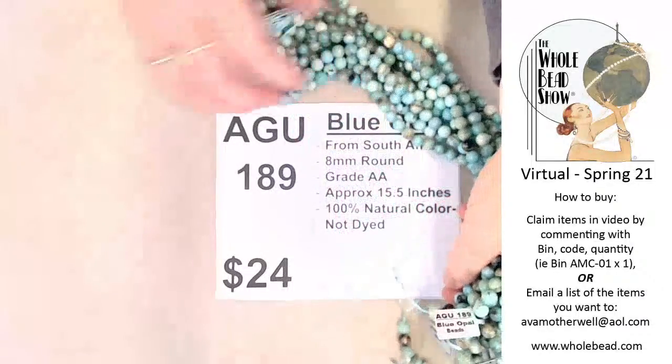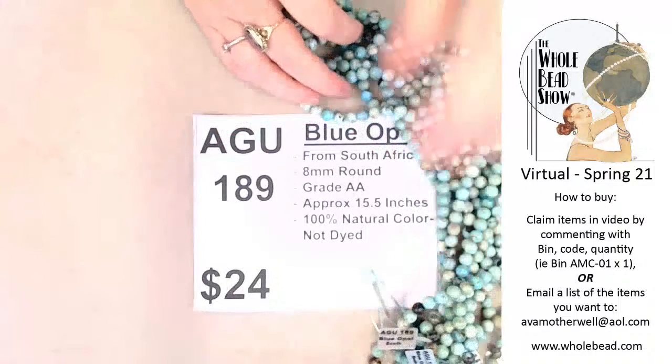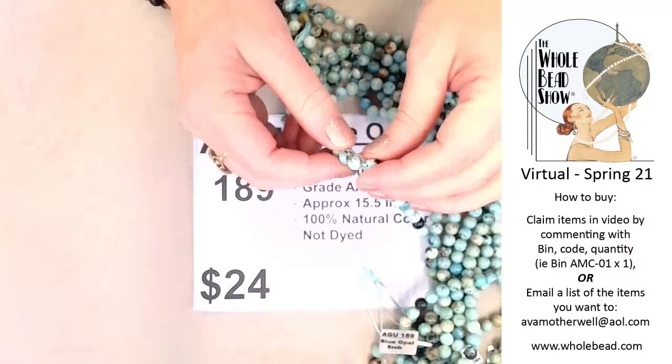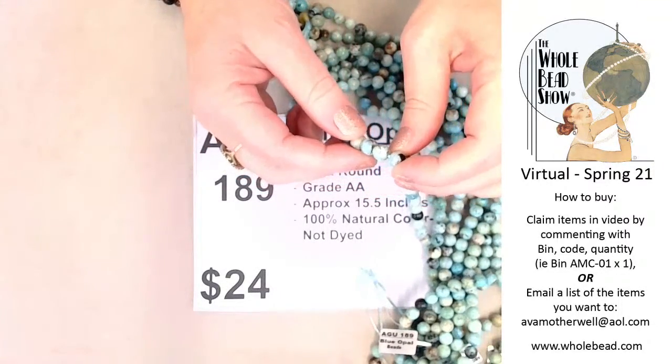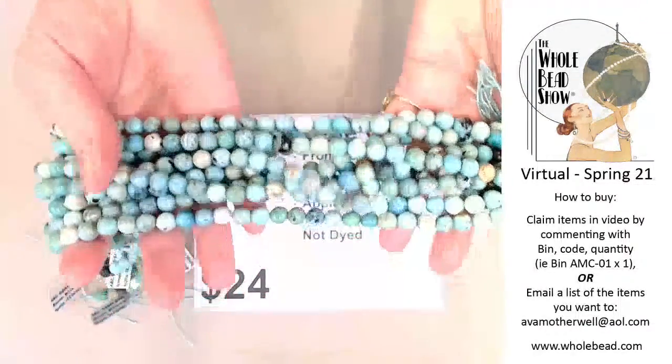Okay, so this one is AGU 189. These are $24 a strand. Again, these are 8 millimeter rounds. This is a normal full size on this one. Really pretty colors.